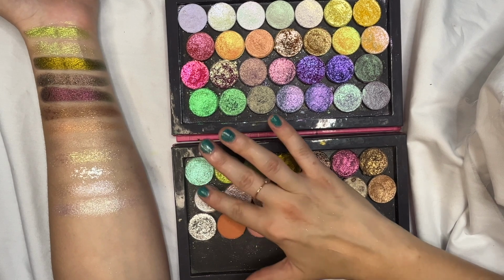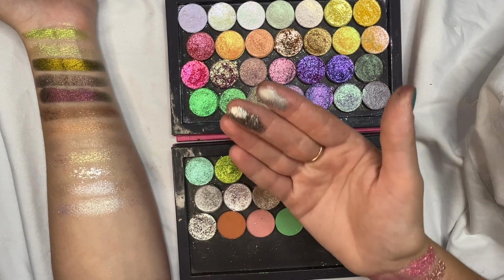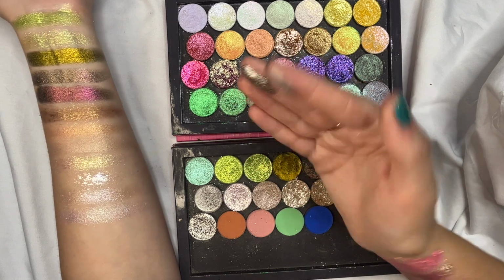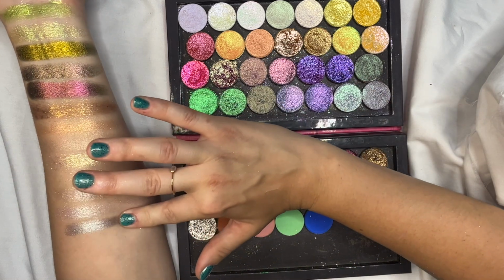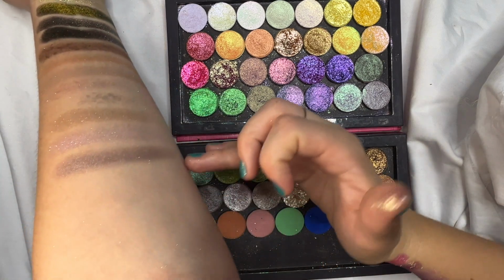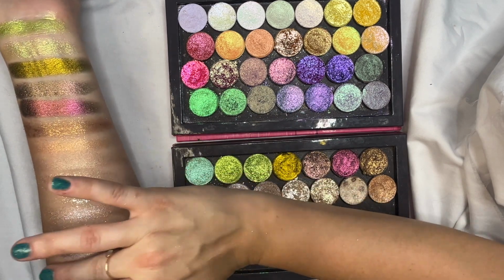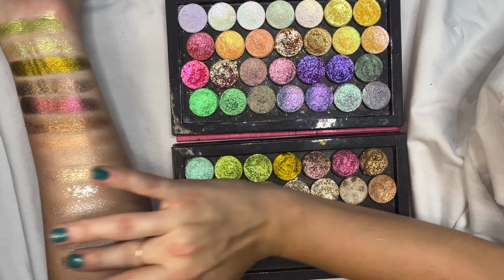And then the next two are similar color-wise, but very different texture-wise. So first we've got Silenzio Bruno. This is a really interesting kind of taupe shade. It's got a silver shimmer on top with more of a taupey base. And then Iron Throne is the more sparkly version.